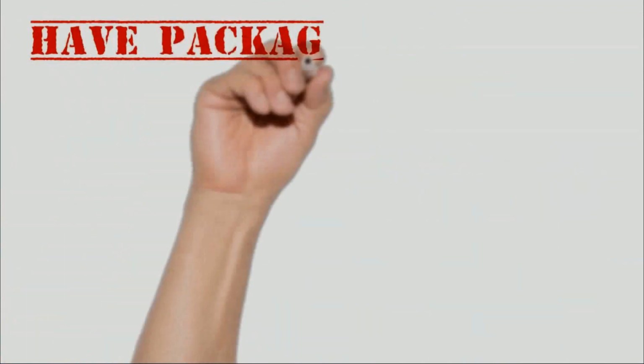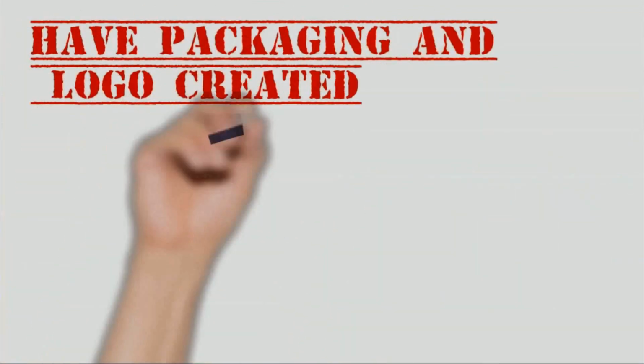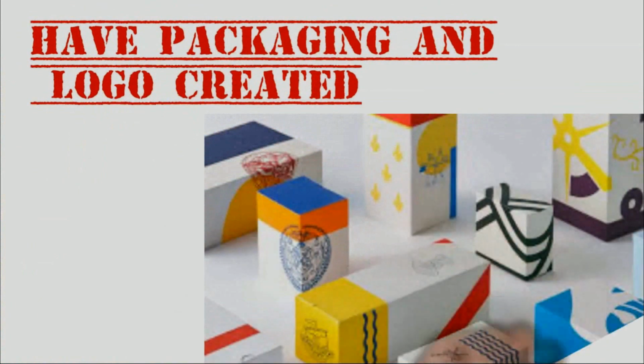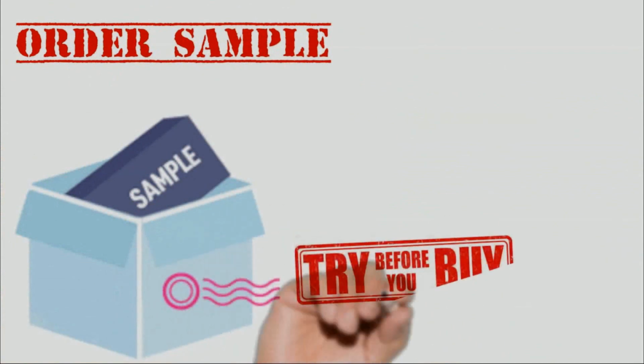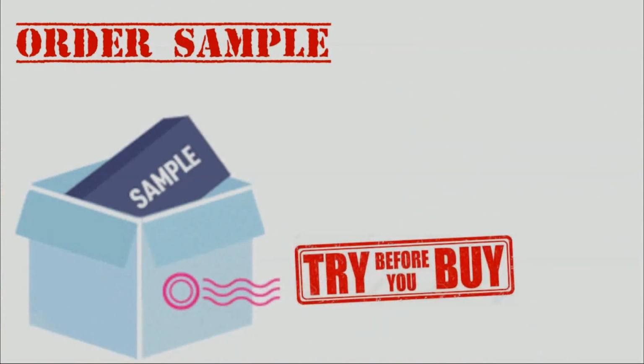Then you want to have your packaging and logo created. Again, we go over exactly how to do that in the course. Once you have your packaging and logo created, you want to order a sample of your product from the manufacturer that you end up choosing, right? And you want to make sure that the sample that you order is a completed sample, right? That the manufacturer makes the product itself. They also make the packaging with your logo on it. So it really does look how a final product would look.